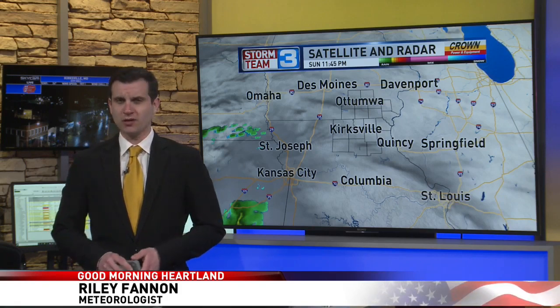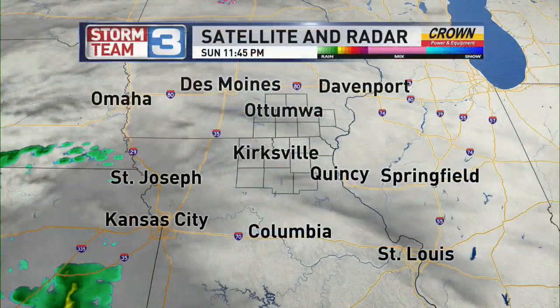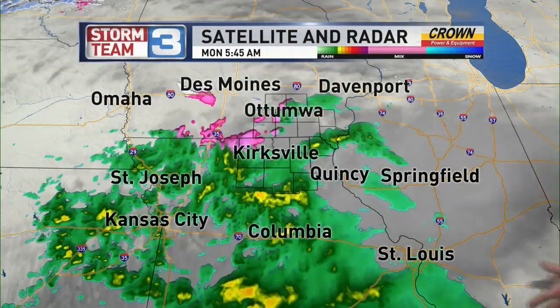Wet weather rolling across the heartland, but it's not expected to produce a tremendous amount of precipitation. But still, for those of you who do have to go to work or still have to get kids ready for school, make sure that you're grabbing your umbrella as well as their rain jackets, because we do have these morning hours contending with some light showers rolling over the area.